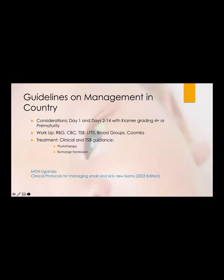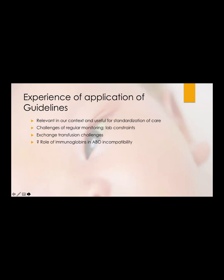But furthermore, for other causes, especially obstructive jaundice, it talks about prolonged jaundice beyond day 14 or day 21, depending on the age of the baby. The workup is detailed, requiring us to do random glucose, complete blood count, CRP, including those that we have been able to do. And it provides guidance on how to proceed to do phototherapy, or even beyond phototherapy, decision on exchange transfusion, depending on the rate of rise or the response to phototherapy.